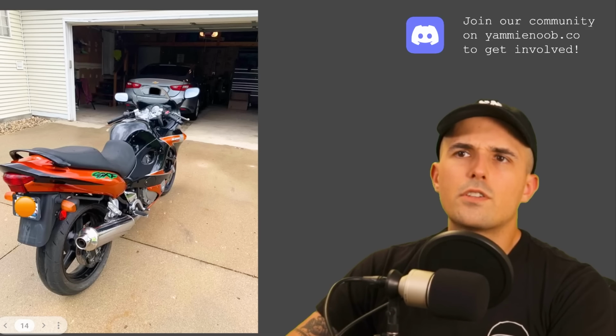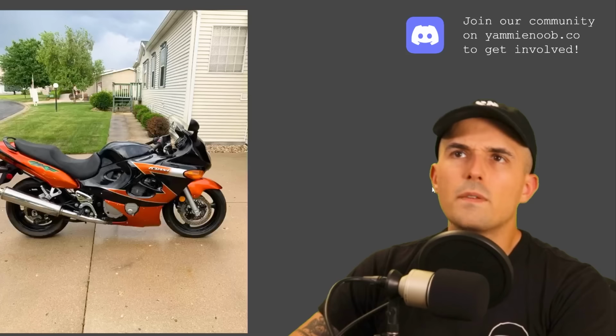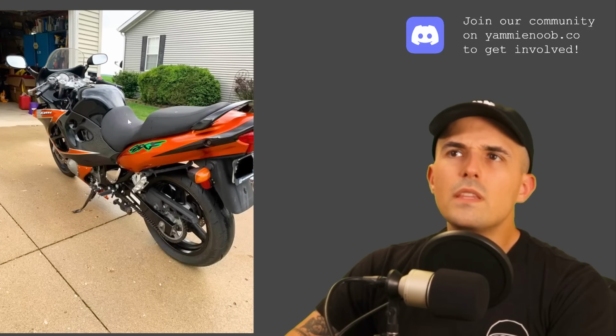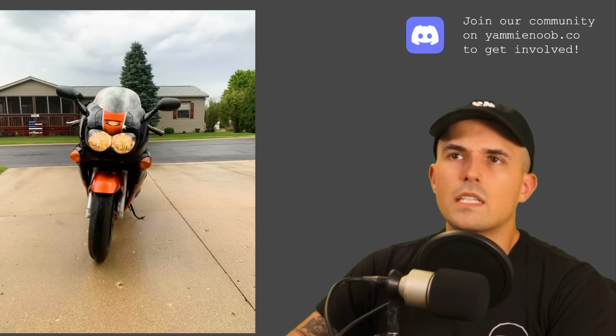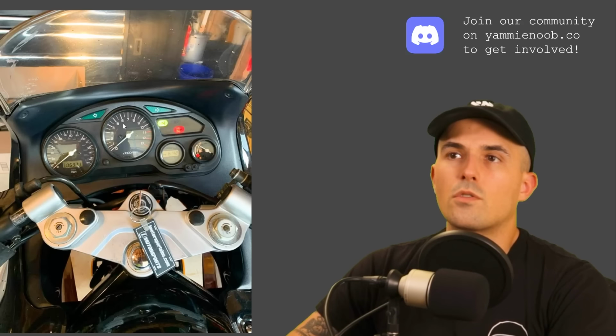Stock tail over here, stock pipes. Everything looks basically stock. And this guy wants what, $4,000 for it? $4,000, 6,400 miles for the Katana. Even the seat is in perfect spec. I can't even believe what I'm looking at. I've never seen a Katana this clean in 2025 or in the 2020s, so to speak.